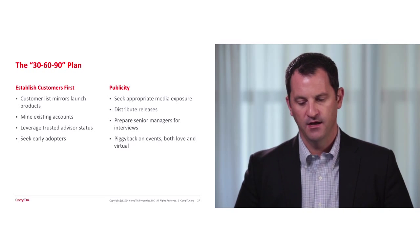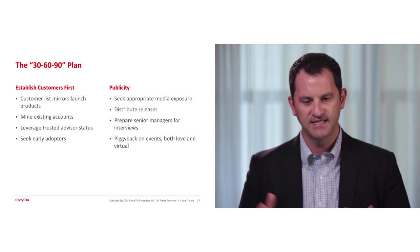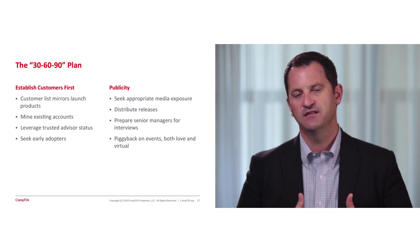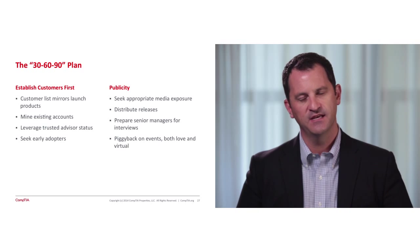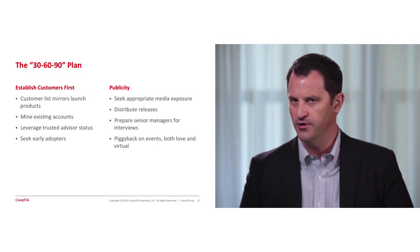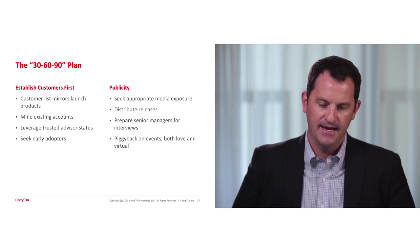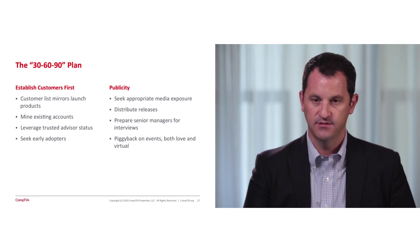You want to piggyback on events. We love lunch and learns and webinars. People like to get together. People like to physically see products. People like to physically see engineers, service providers. It's a great way to get prospects to your office, to tour your NOC, to really meet the people behind the business.